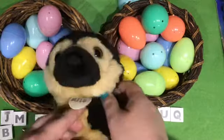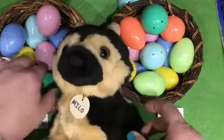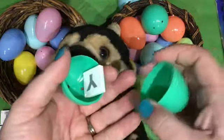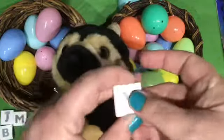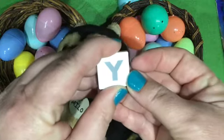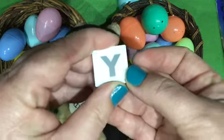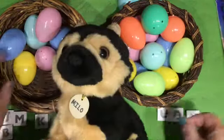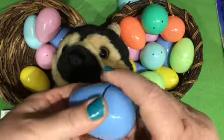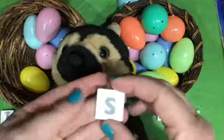Green. The dark green. All right. Milo's going to sit here. And then we'll just start opening the eggs so we can go a little faster. Wow. Is this a letter we've talked about, friends? It's a letter coming up, and if I'm not mistaken, it's going to be the last letter we talk about. This is Y. There's kind of a darker blue egg. Ooh, S.